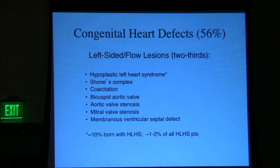One thing that was actually astounding, as evidenced by the group here, is that about 5 to 10% of your children with Jacobson syndrome are born with hypoplastic left heart syndrome. That's a couple thousand times more common than the general population. So obviously there's something important in chromosome 11 that must be at least predisposing to hypoplastic left heart. In perspective, that probably means that about 1 to 2% of all the patients born with hypoplastic left heart syndrome have Jacobson syndrome.